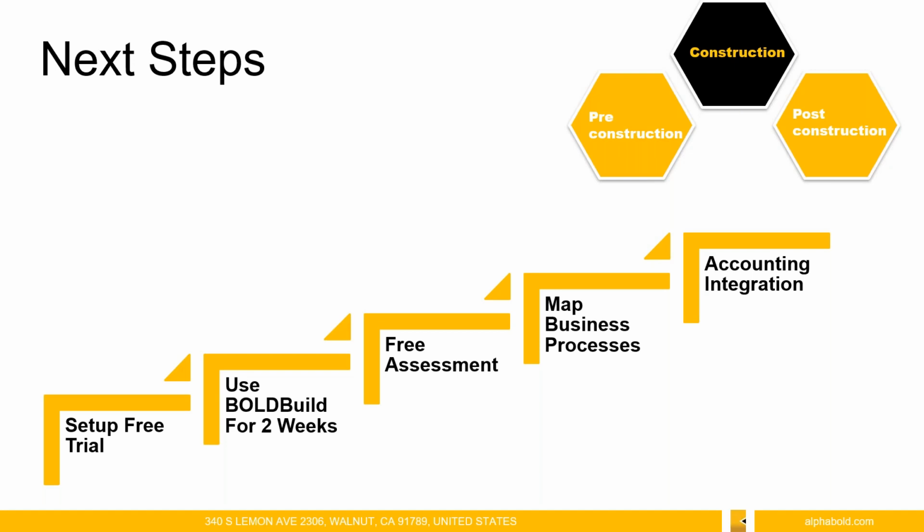So it says, this may be outside of the scope of BOLDBuild, but are there any plans to integrate with engineering type software like CAD? Okay, so there are problems with that. We can probably discuss that. This slide actually refers to that. So we are aware of that.